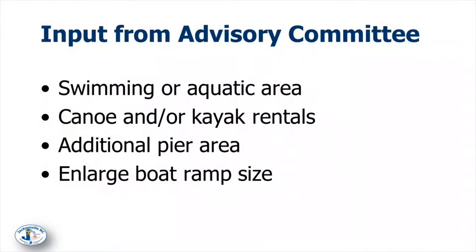We did meet with our advisory committee a few weeks ago, and we asked for their input. We like to get their ideas and feedback, so we gave them an aerial view of the site and asked them to give us some feedback. So these are some of the suggestions they gave us. As you can see, there was a little bit of everything there.